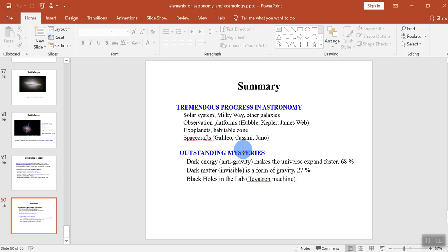Outstanding mysteries, not understood. Dark energy is a form of anti-gravity, makes the universe expand faster. Dark matter is also invisible, is a form of gravity. Supergravity, 27% of that density. Black holes in the lab, they're trying to make them, haven't been successful yet, using Tevatron atom smashing machines.